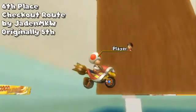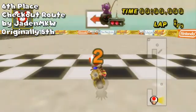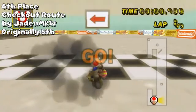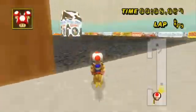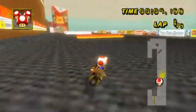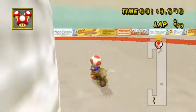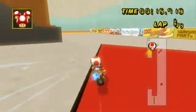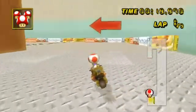Alright, for our 6th place track, we have Checkout Route by Jaden Mario Kart Wii, originally placing 5th. So I do really like this track. It is an interesting theme. I'm not a huge fan of some of the texturing, but it has some nice ideas, like I said. I like the soup cans and stuff. I like some of the texturing.